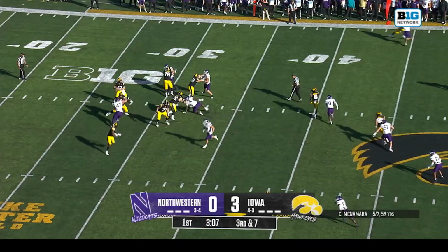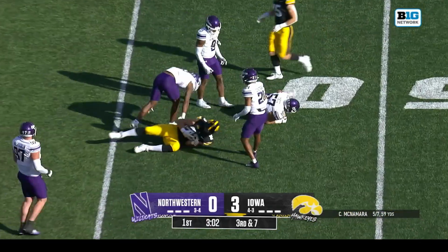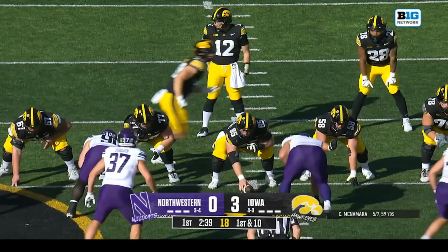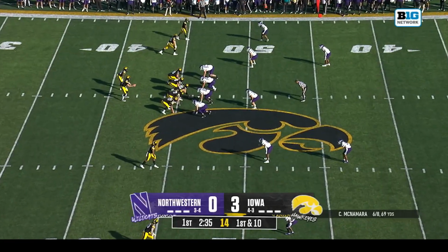McNamara on 3rd and 7. Over the middle, great grab by the tight end Lachey. First down, Iowa. 23 catches on the season for Lachey, most for Iowa this year.